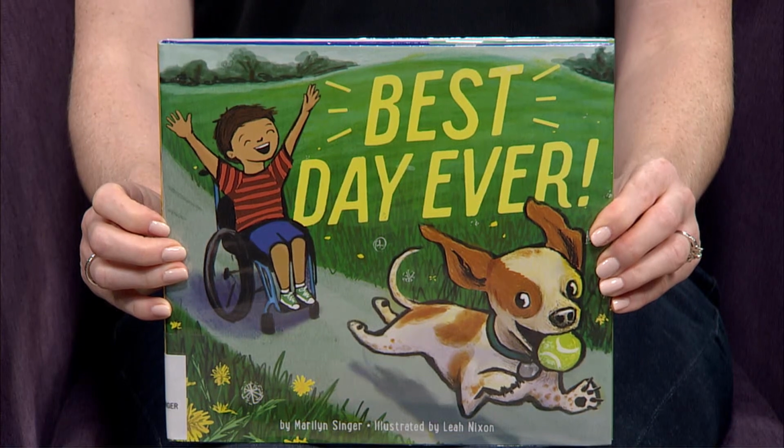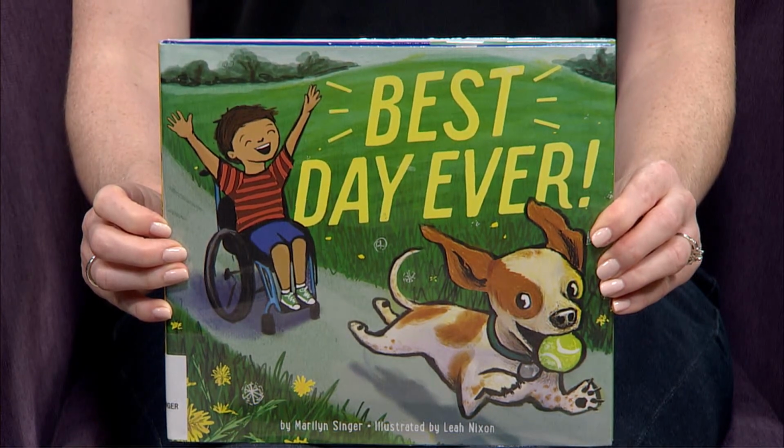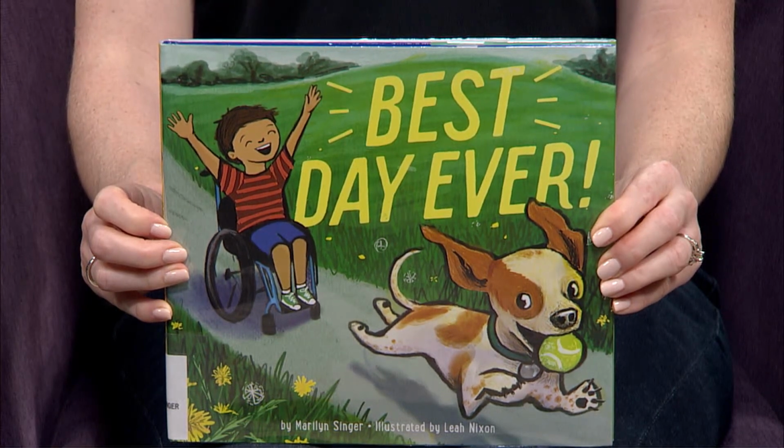Best Day Ever by Marilyn Singer. Illustrated by Leah Nixon. Published by Clarion Books. This special dog is a canine companion and she loves helping out her friend.